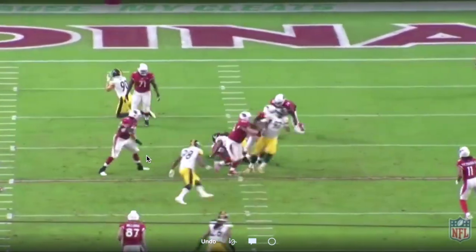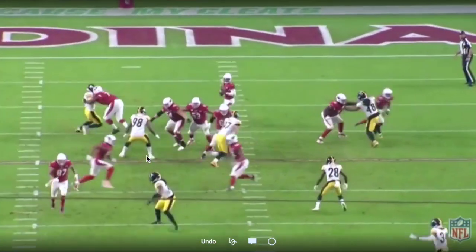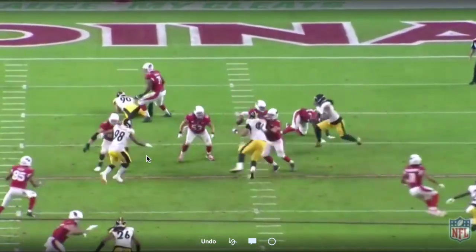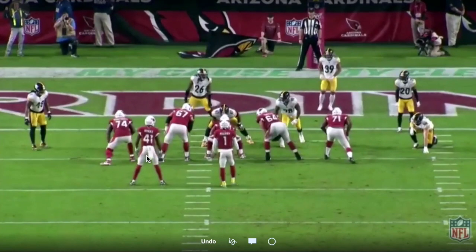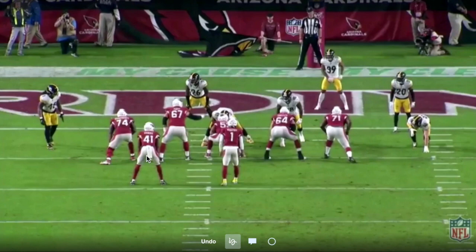Nice job with the up and under. Quarterback sits there as he's trying to escape. He's got nowhere to go. Runs right into a free hitter. Really good stuff from an overload front. Here's another look at it in the red zone.